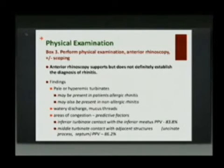Watery discharge, mucus threads, areas of congestion like inferior turbinate contact with the inferior meatus with a positive predictive value of about 83.8%, and contact of the middle turbinate with adjacent structures with a positive predictive value of about 86.2%. So these are the findings that you may see during your anterior rhinoscopy and/or endoscopy that would be highly suggestive of allergic rhinitis.